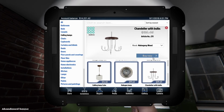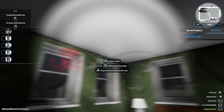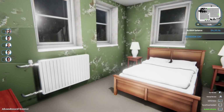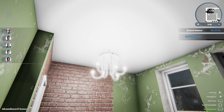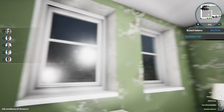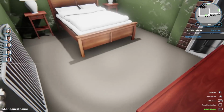I could do a chandelier in here, I guess. There's red cedar wood, steel. Let's just do steel. Does that look weird in a bedroom? I feel like it wouldn't, but oh wow, that's much better because at least it gives you a lot of light. Just need to center it a little bit more. I'm sure it's not gonna be centered, y'all, but as long as they have light in here, I don't even really care. Okay, I think that's good.